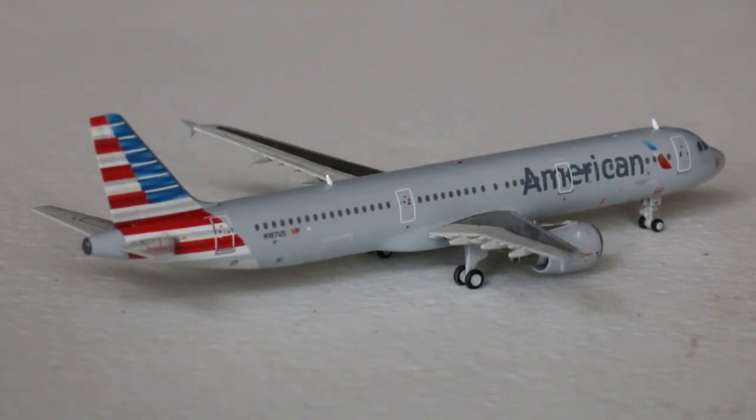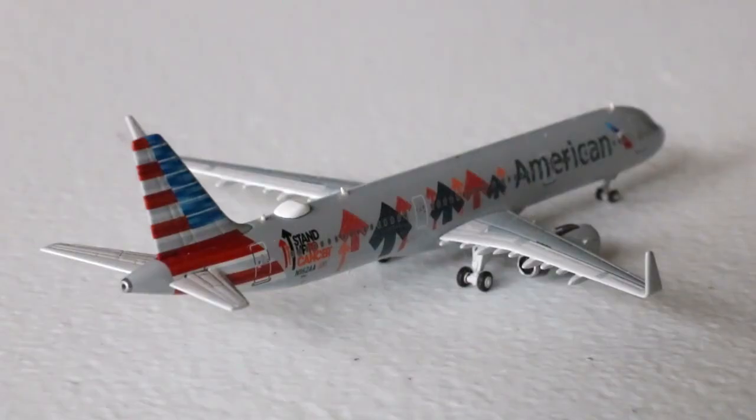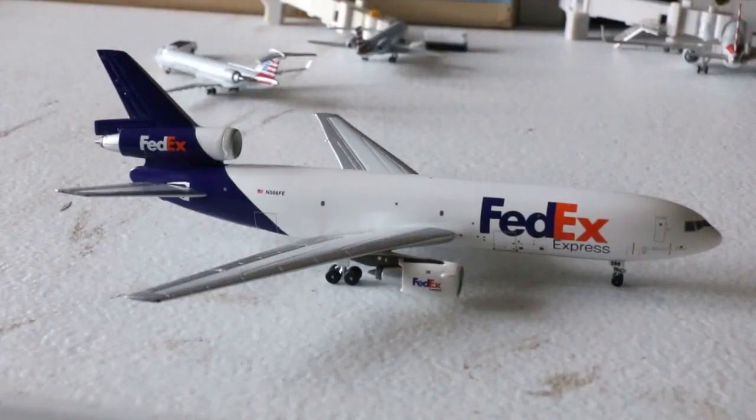Next up, we have this American Airlines Airbus A321 with fence tips. This guy's currently arriving in from Austin, and he's going to be taking it over to Tampa. Next in line, we have this American Airlines Airbus A321 in the stand-up to cancer livery. This guy's currently arriving in from Denver International Airport, and he's going to be taking it over to Fort Lauderdale. This FedEx Express McDonnell MD-10-30F is currently arriving in from Memphis International Airport, and he's taking it over to their ramp on the northeast side of the field.